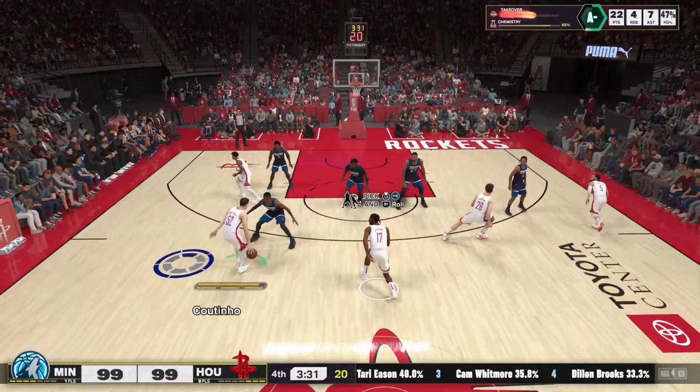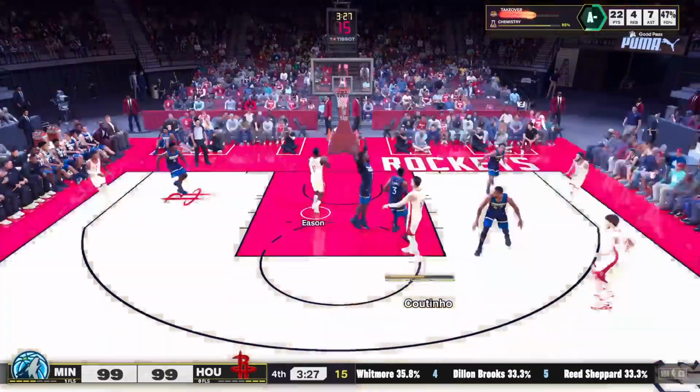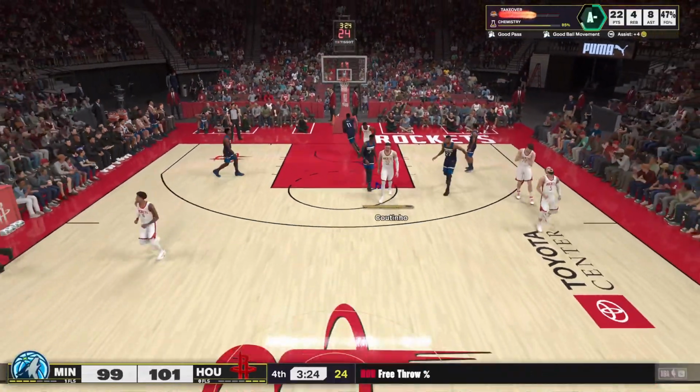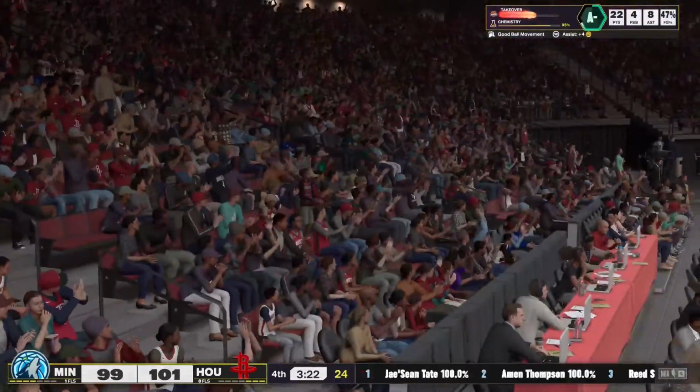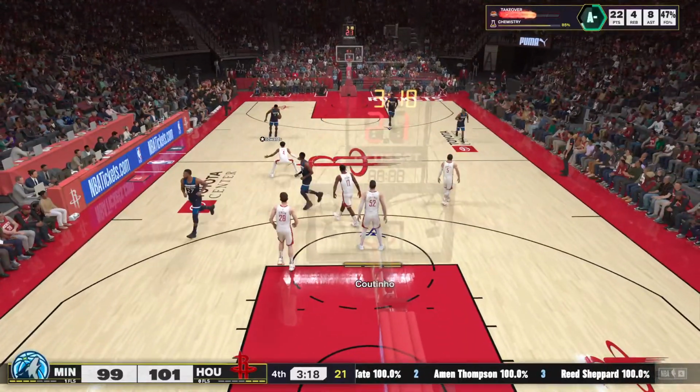MP outside. Eason, a screen on McDaniels. MP, the pass to Eason. It's Eason with the jam. You know, you see how comfortable MP is operating pick and rolls. Just great decision making from him.